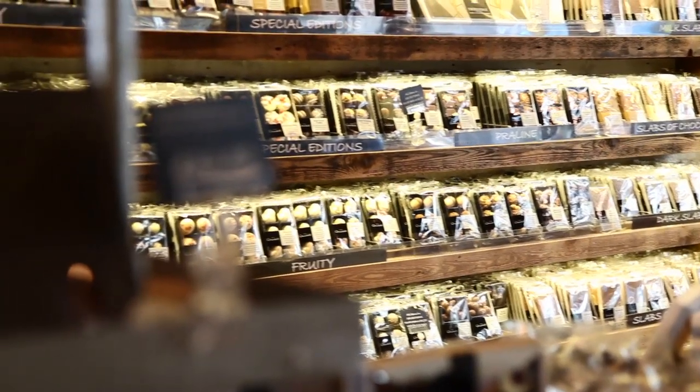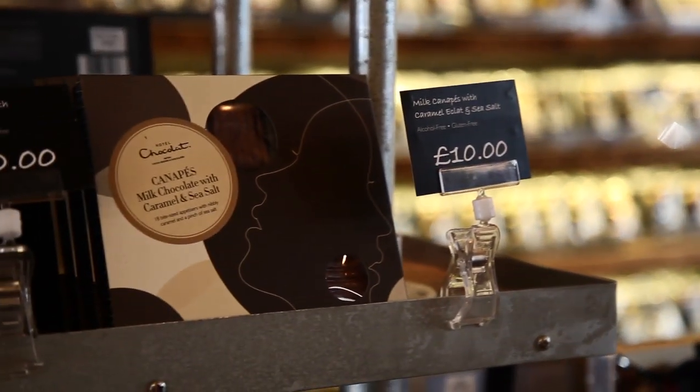Chocolate. We know we love it, but do we really know how it's made? How do we get from this cocoa pod to this bar of chocolate? We've come to Roast and Conch in Covent Garden to meet Angus Farewell, owner of Hotel Chocolat, one of the only chocolatiers in the world that own their own cocoa plantation.